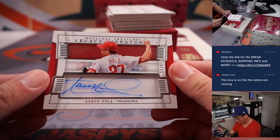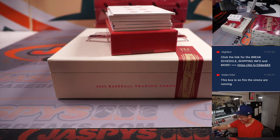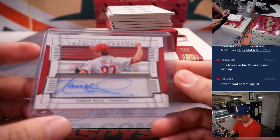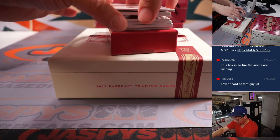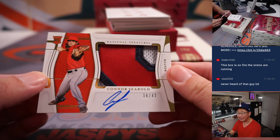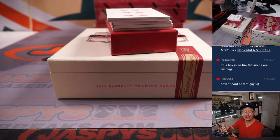Ooh, nice Aaron Nola, 20 out of 35 legacy signatures, right in that shadow box. Great penmanship. Philadelphia is a number block team. Philadelphia 0. Tristan with number 0. Never heard of Aaron Nola. Probably got to watch more baseball. Connor Siebold, 34 out of 49. Three-color patch and autograph. That'll be for Justin and the Red Sox.